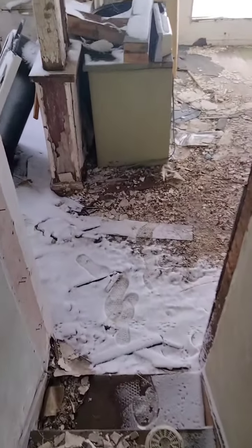The stairs were also surprisingly sturdy. Because the frame of this house is so solid, a lot of things are still in pretty good shape despite all of this house's shortcomings right now.